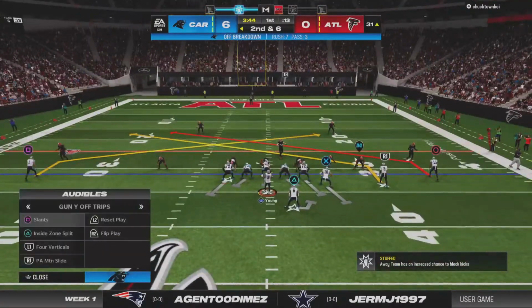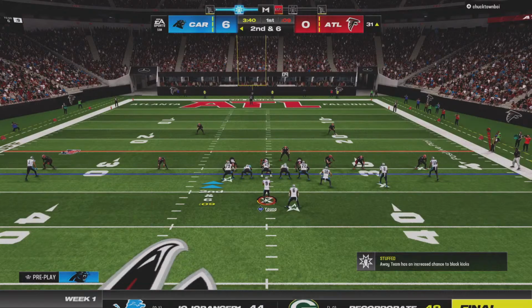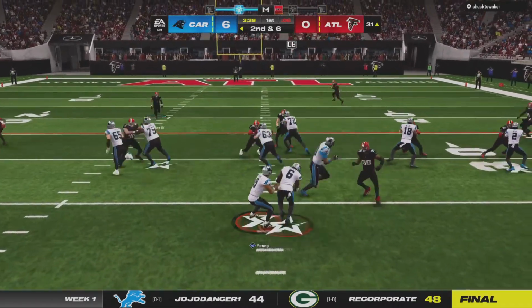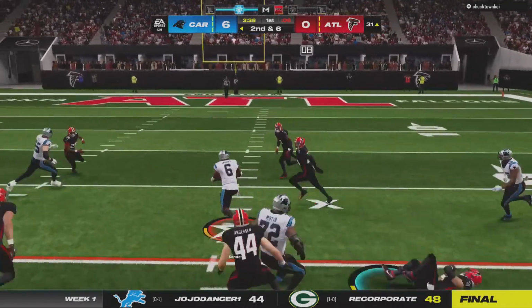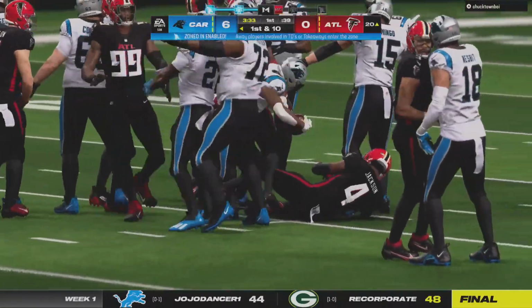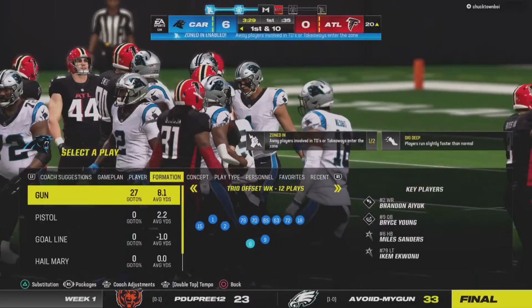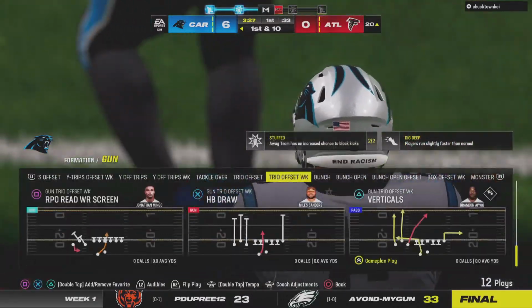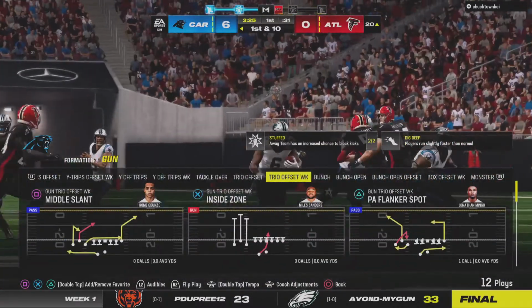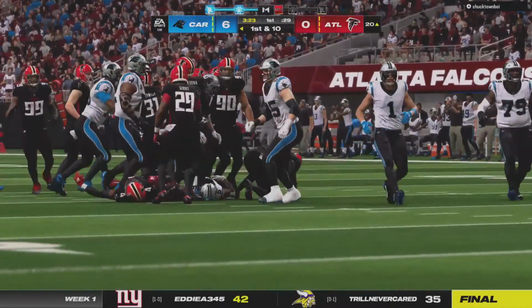From the 31, here's the second down and 6. Up the middle they go with Sanders. And he works his way free all the way down to the outskirts of the red zone. 40 yards rushing for him now, and he's carried the ball just 5 times. Well, they're making an effort to get the ground game going tonight. So far, it's working. I like what we're seeing from the offensive line.